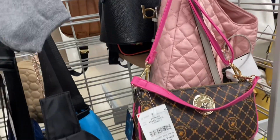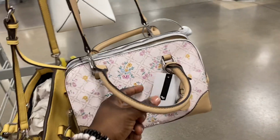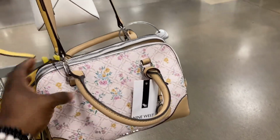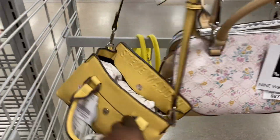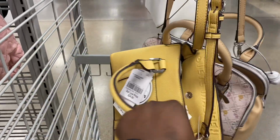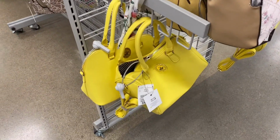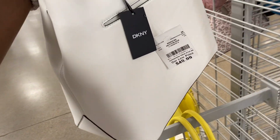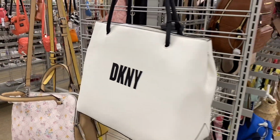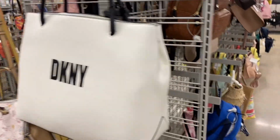$14.99. It's beautiful. $14.99. This is cute. $14.99. And this Nine West is $27.99. This one is cute. It's Steve Madden. $24.99. This yellow one is $16.99. This is beautiful. And this DKNY is $49.99. This is cute. Look at it, guys. Beautiful.